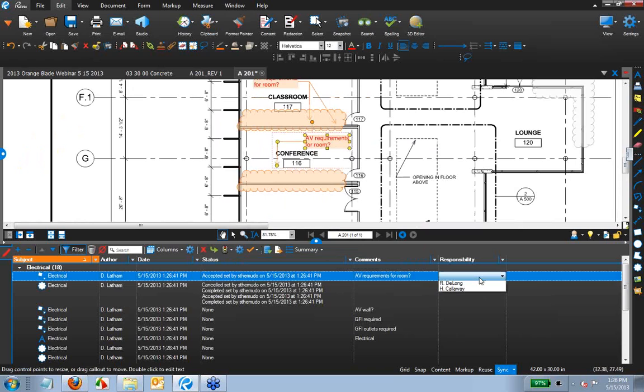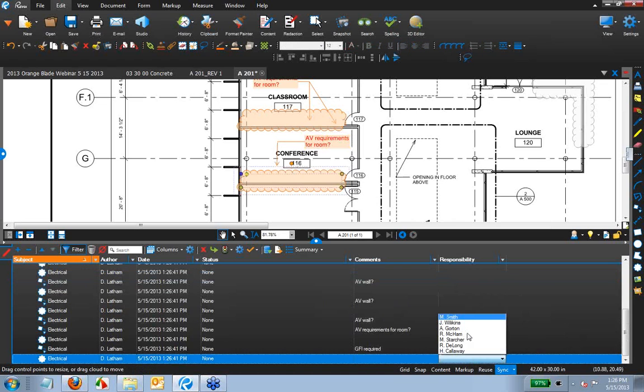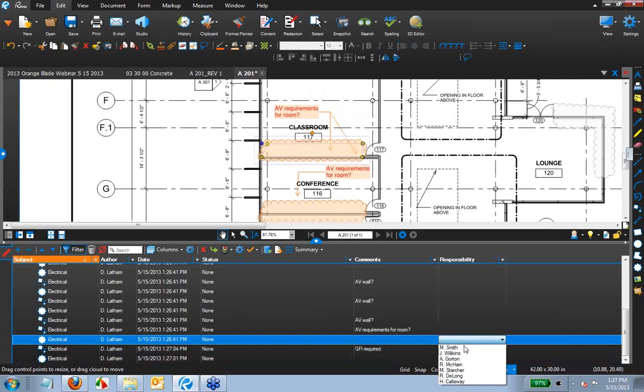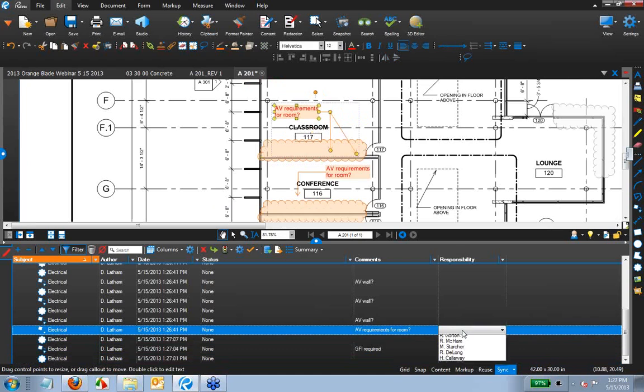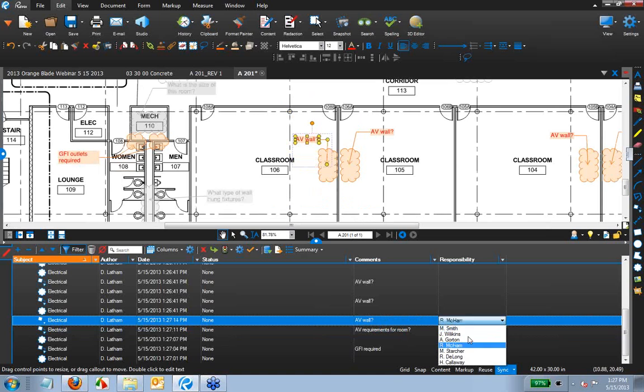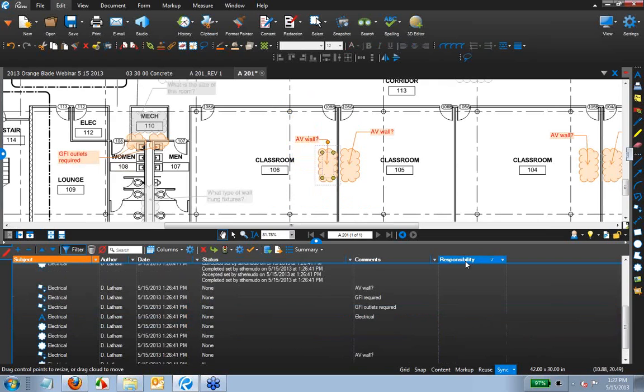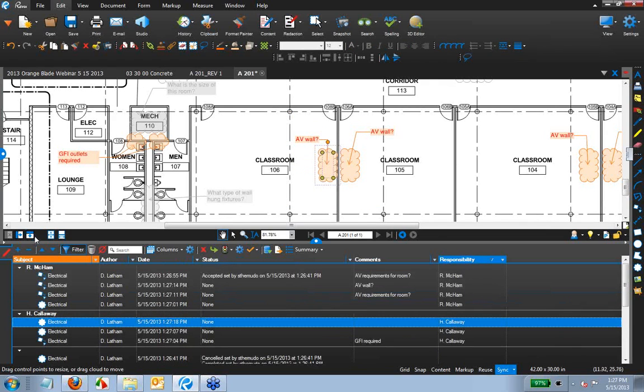How does that work? Well, as I select the markup, I can double-click inside the custom column that I've created called responsibility and start creating. Robbie McCann has started creating responsibilities for individuals. Again, I can go through and select Robbie McCann. And I want Callaway to also take a look at some of these items as I'm going through. Now, as I'm doing this, I'm essentially assigning responsibility in this PDF to all those markups instead of having them figure it out. Now, I've got the ability to sort by responsibility as well as the subject of electrical.